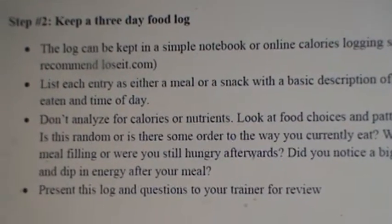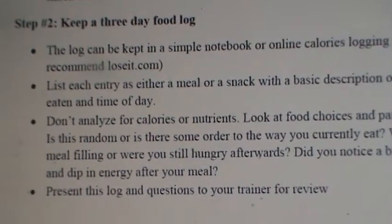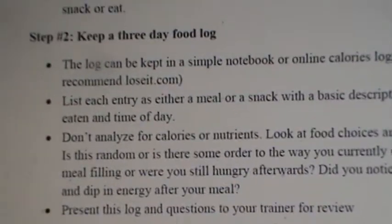This is just going to help us determine how consistent they are in their diet, whether they're consistent with both the times that they eat and the foods that they're eating or not. Based upon that, that's going to help us categorize our clients based upon their habits.